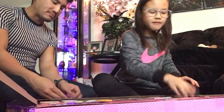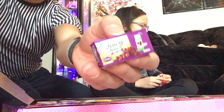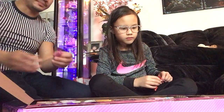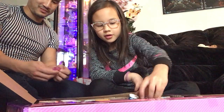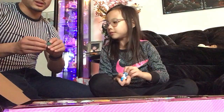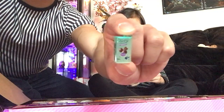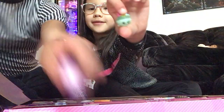While she opens that, I'm gonna open these Mounds snack size. Juicy juice. It's grape flavored. I'll open those later. Those are too hard. I'm gonna open this ready whipped cream. Whoa, this is cool. It's like a juicy juice box. Juice box here. It's so cute. Look at the little whipped cream.